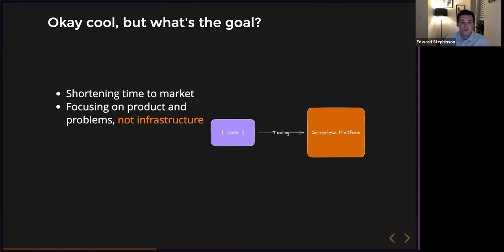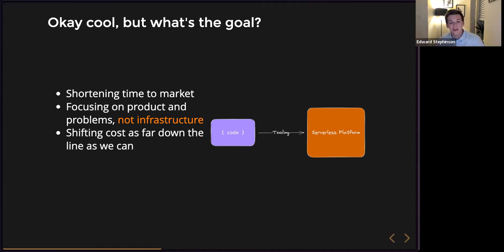You just focus on writing the code and solving the problem that you are doing for your customers. Now, shifting costs as far down the line as we can. This is another crucial thing, especially in this stage where money isn't free anymore. Shifting costs as far to the later stage of a company's life cycle is so important for actually getting out there and validating your idea.